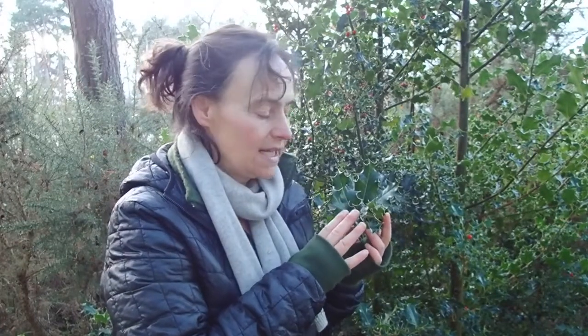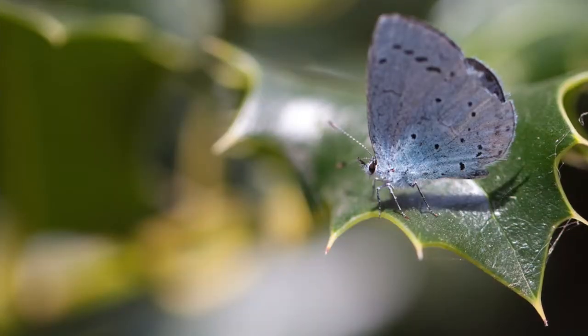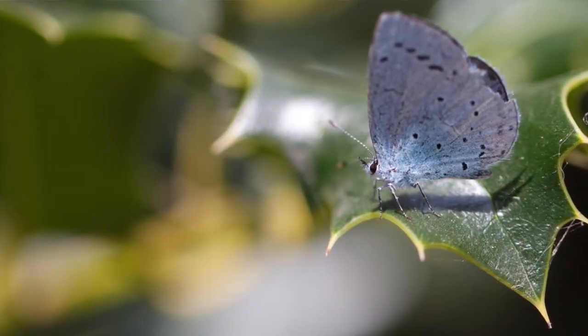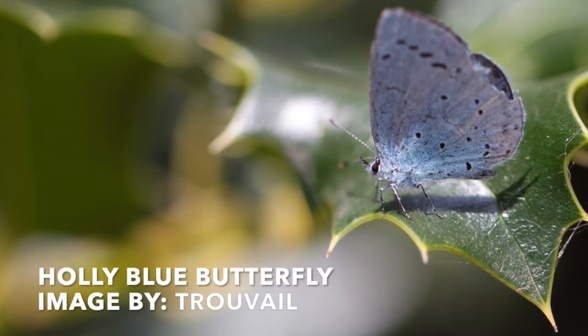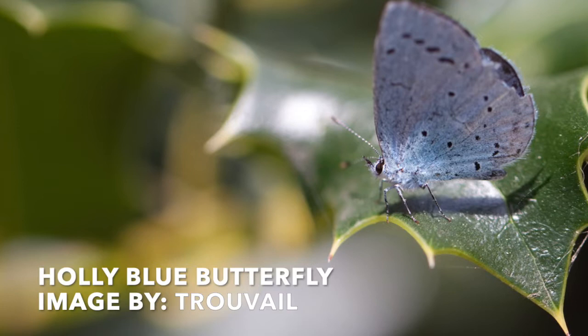A very interesting paper that I read a wee while ago was also saying that in some of the fossil records we can see there are spiny leaves on trees before mammals were around. So why would they have been spiny then? The hypothesis is to slow down herbivory by invertebrates, so caterpillars that might be crawling around on the trees and potentially defoliating them.